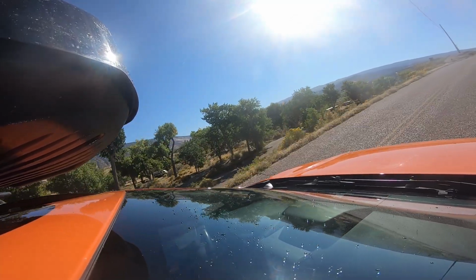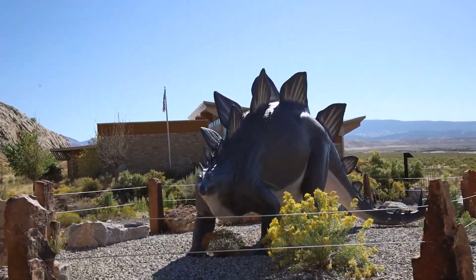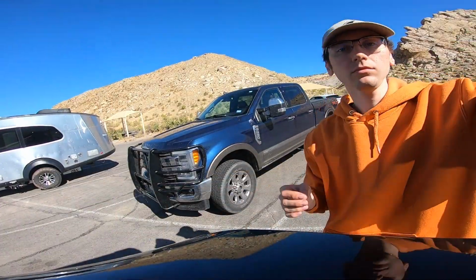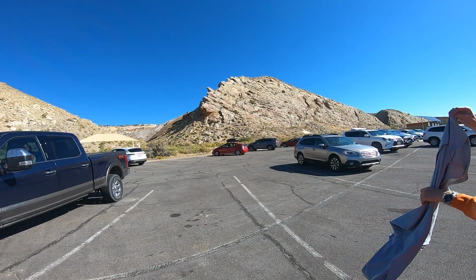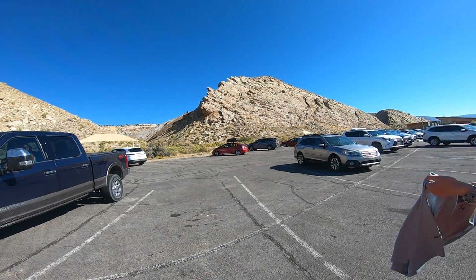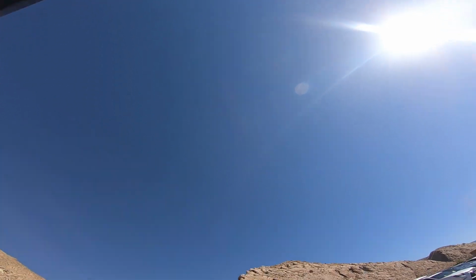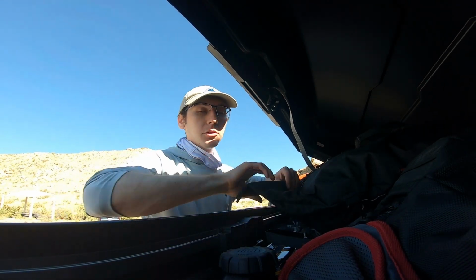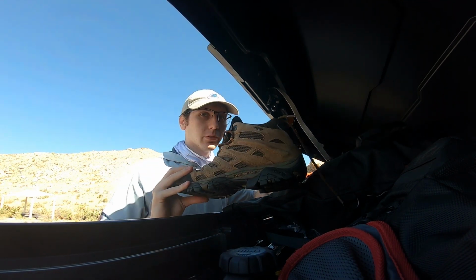Driving up to the visitor center, there's no mistaking what national park you're at. I then swapped to a lighter hoodie and prepared to hike out to the museum. Now, I've also overheard the trail can be a bit rocky. It's not supposed to be a hard hike. It's labeled as easy, but just to be safe, I'm going to switch to some more rugged shoes.